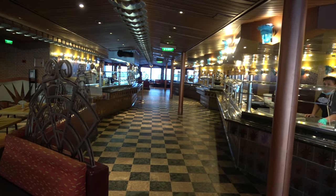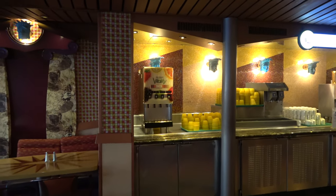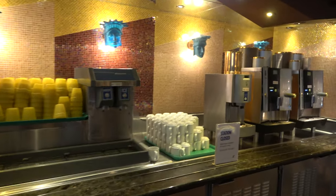Now, that's not going to be the same for breakfast and other meals, but definitely for lunch, make sure you explore the entire buffet. There are also complimentary beverages over here that are included with your cruise, so you'll get iced tea, water, lemonade, as well as some coffees.